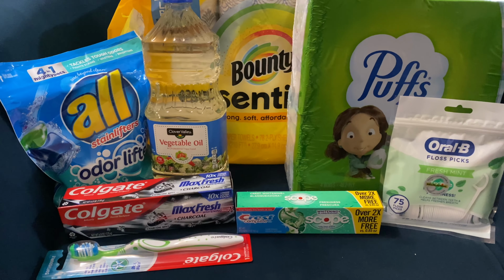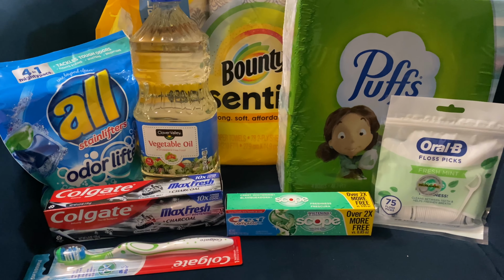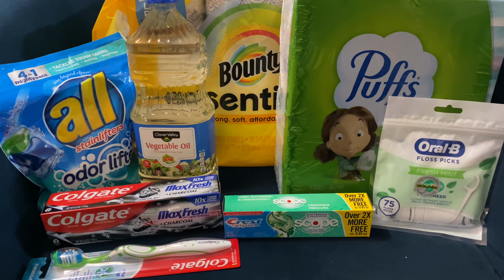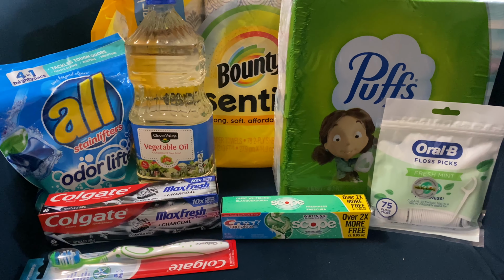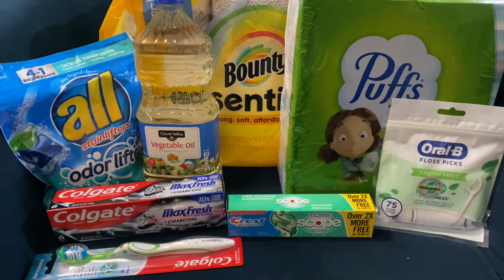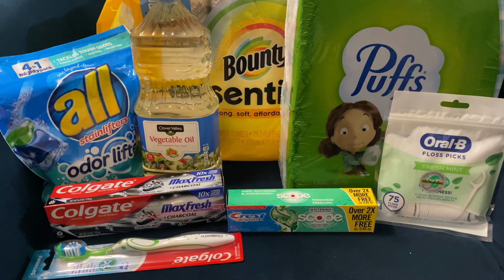Okay, so I went into the store, and this is what I got. I didn't mean to spend over the amount, but it's all good. So if y'all want to know, y'all can go out there and get these deals. One coupon, y'all, is not attaching. I'm just letting you all know. So I'll tell you as I go by.